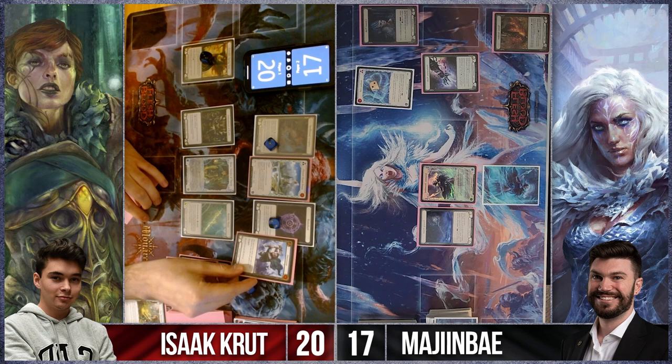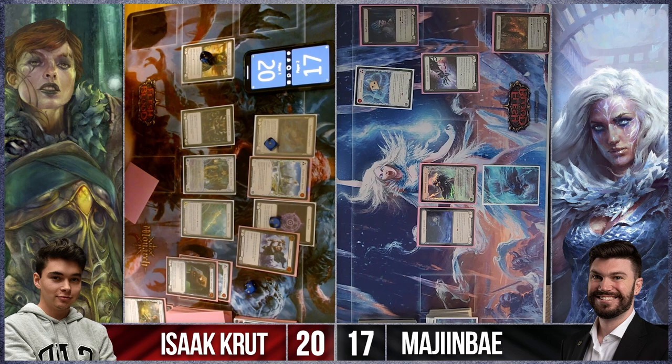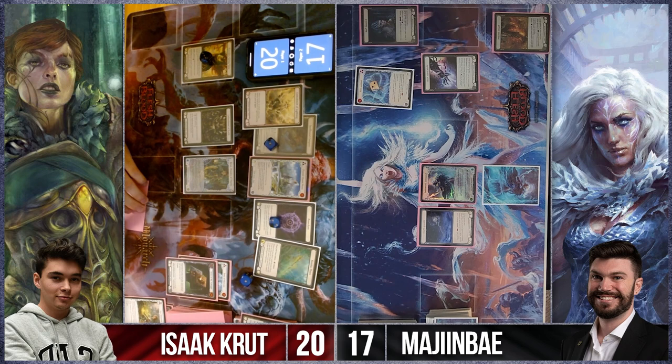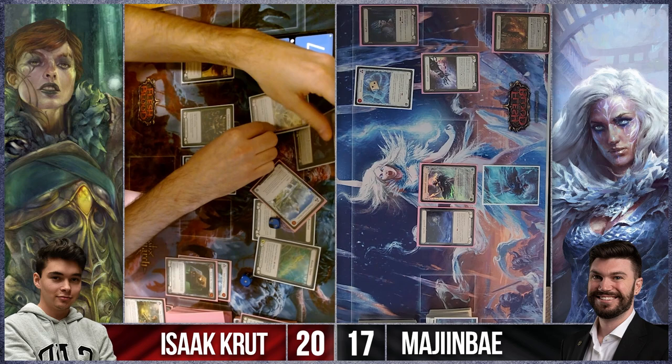So Isaak Krut is presenting Blue Minnowism. And yeah, this is a really good point from you, Flake. This is the impactful turn from Isaak. You know, we talked about Majin, that Aether Icevein turn with the Insidious Shield. This is the real tempo seizing turn from him. And Isaak really needed a turn like this, where he pushes tons of damage and starts to put Majin in a really tough spot.